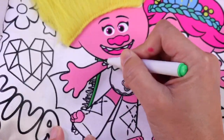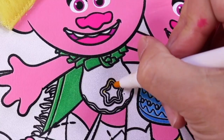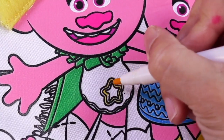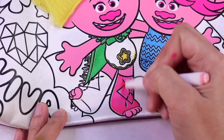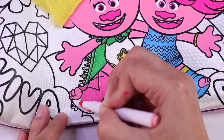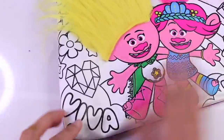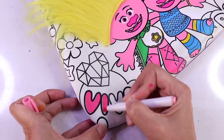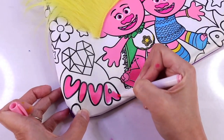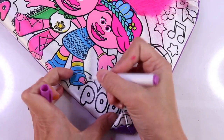Viva is wearing a cape and we are going to make that color green. And then the star here would be color yellow. And for her legs, we are going to color that pink. Okay, Poppy and Viva are done. Time for their names. We're gonna get that pink marker. And you know what? For Poppy, I'm gonna color that color purple.